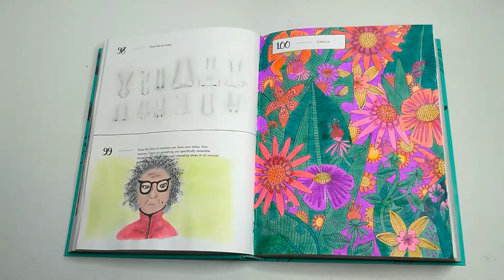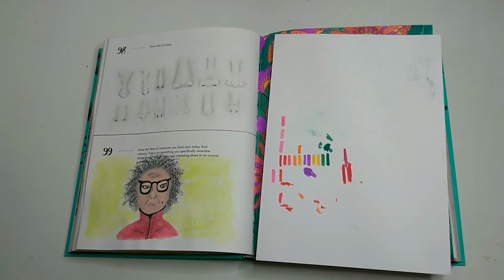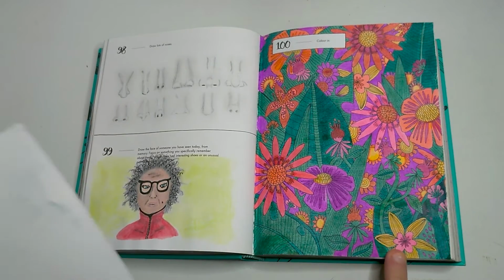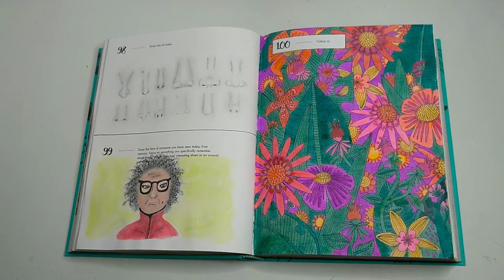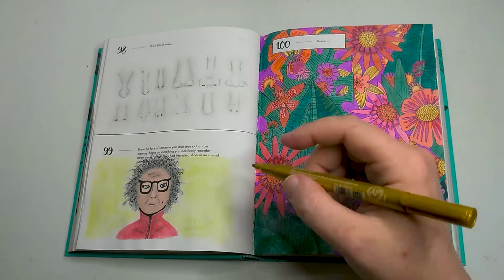What I did find though, which I wasn't expecting, was when I did this little swatch, they were a lot brighter than what they were when I put them down on the paper after I gessoed it. So I think what I'm going to do right now is maybe just add a little bit something to it, because it looks like there's something missing. There's a lot of green here. So let's do that second.